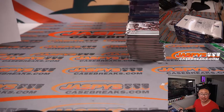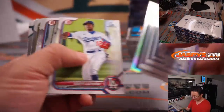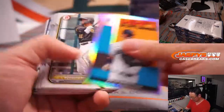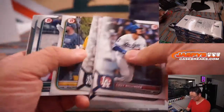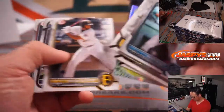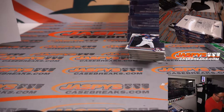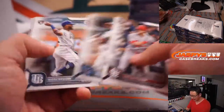I feel like the Diamondbacks sort of have a low-key good young team that just needs some experience. I like Zach Gallen. Madison Bumgarner, great veteran pitcher on that rotation. Mark Melancon's a pretty solid closer. I think Daulton Varsho, that's the young catcher. We've pulled a lot of Daulton Varsho rookies over the years.